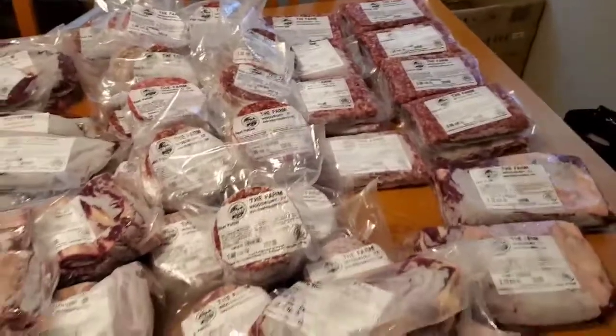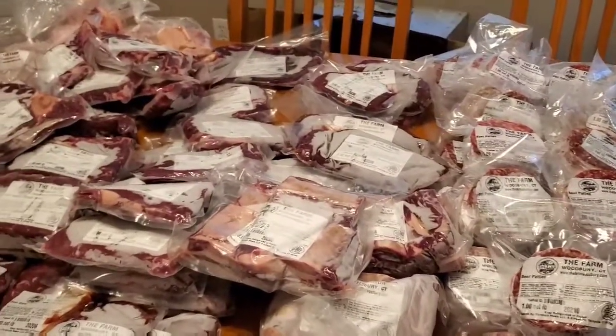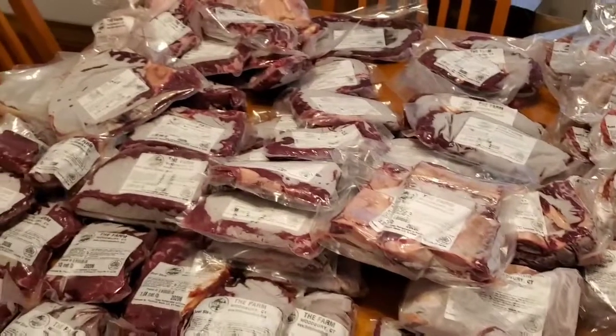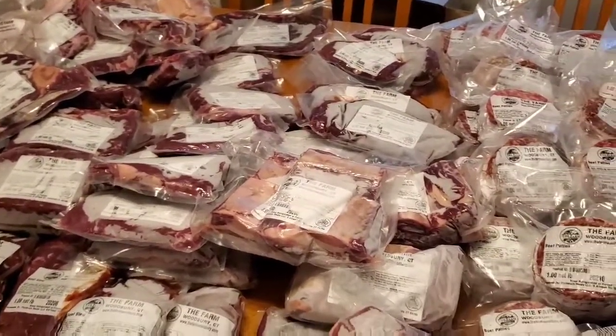So I'll start over here. I'll show you what you typically get. Also, this cow was a lot larger than ones that we've had in the past, so there's a lot more meat. I'll link the other videos that we have for this.